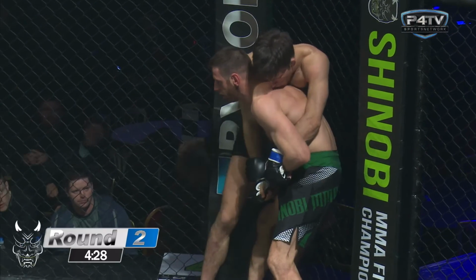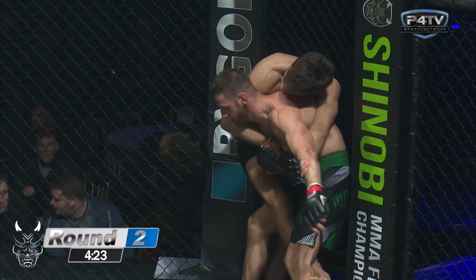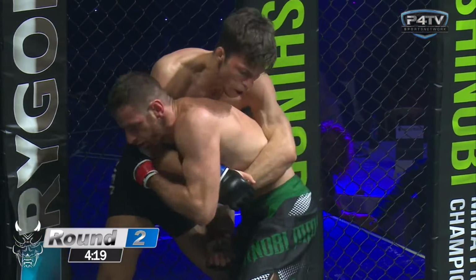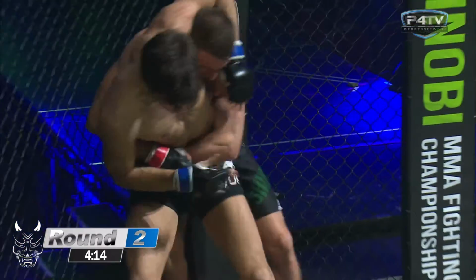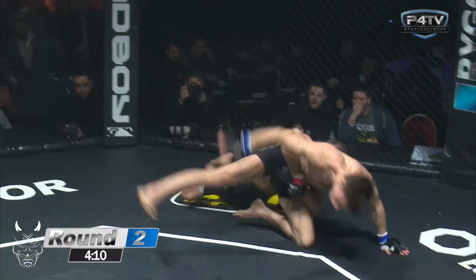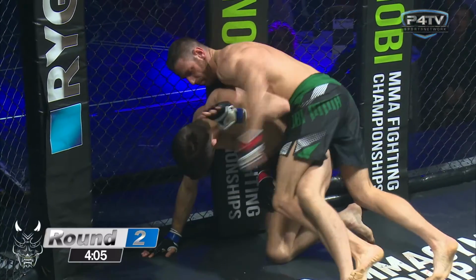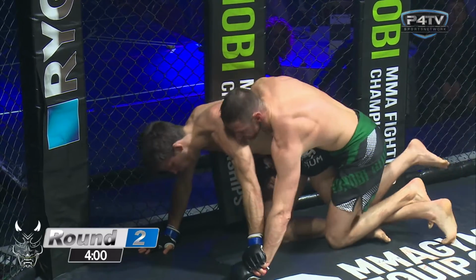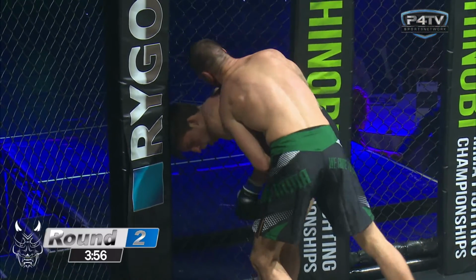Great, got twisted out of that quite quickly. He's trying to defend that back take, that possible back take there, isn't he? Yeah, he is, but there we go. It's a switch of positions as Moogan goes for it. Great work from Moogan there. Nice body lock takedown. He's got the one hook in. Gregory defending with his hand on the wrist.